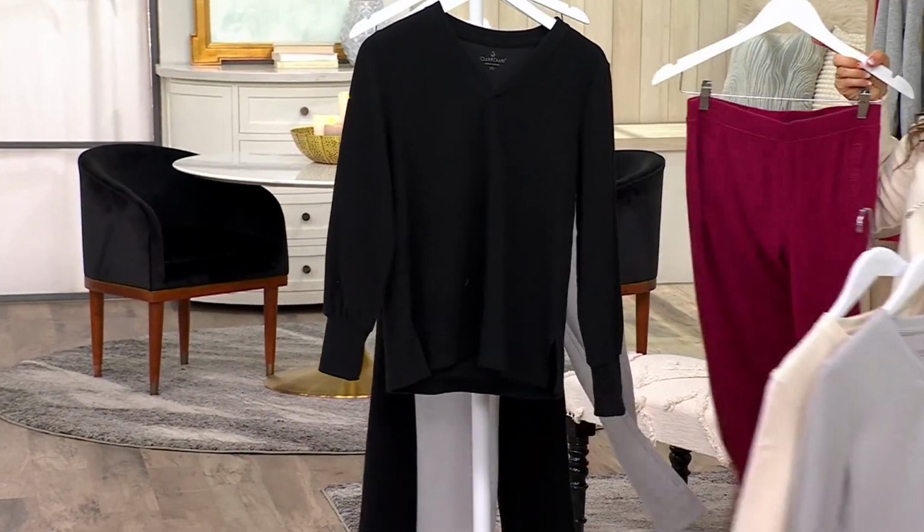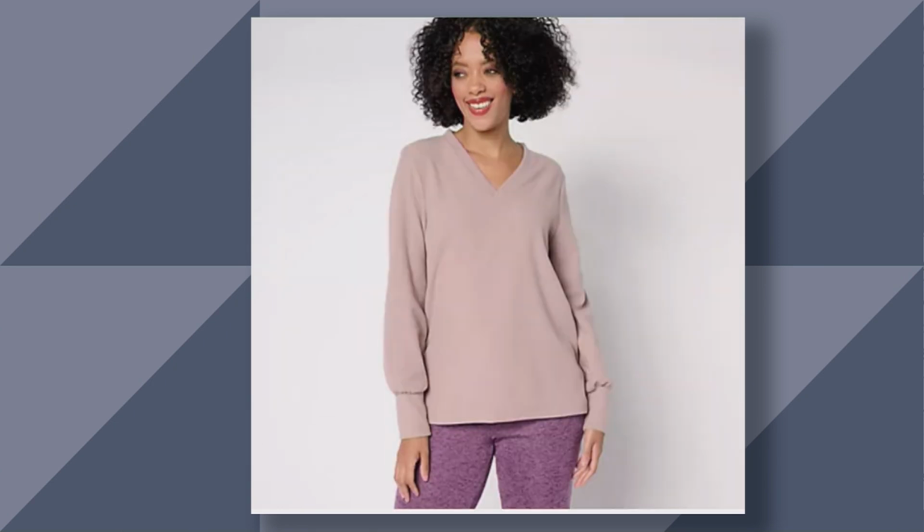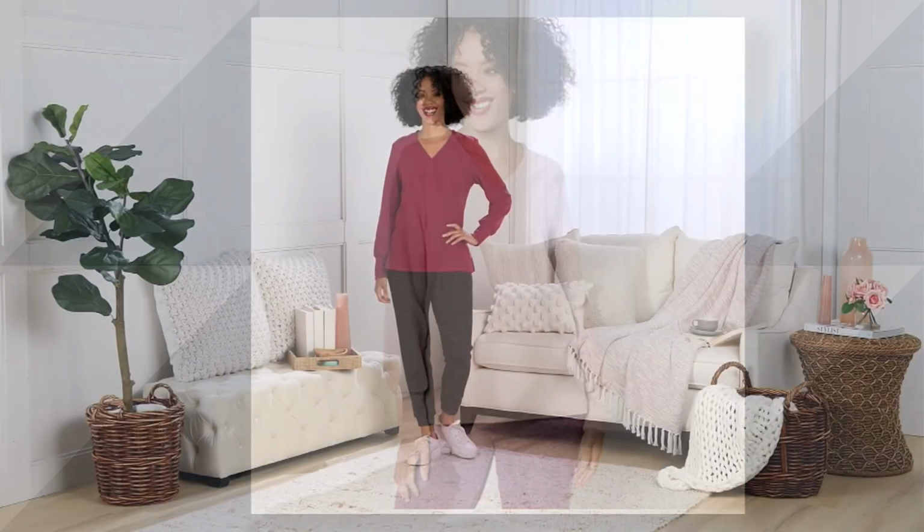This is the color of the berry. Love that deep berry. Yeah, it's getting really limited. So before you're in the deep, be sure to order. There's fewer than 200. And then the soft cashmere is your next color choice.